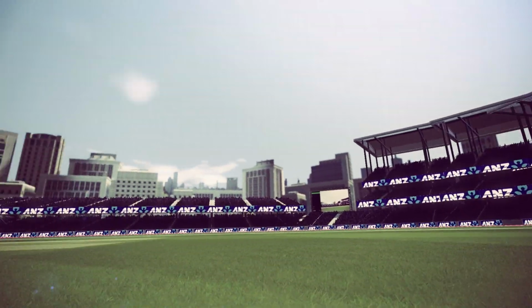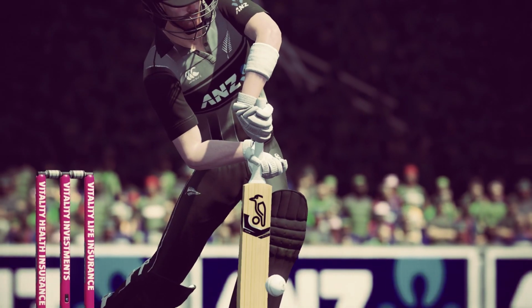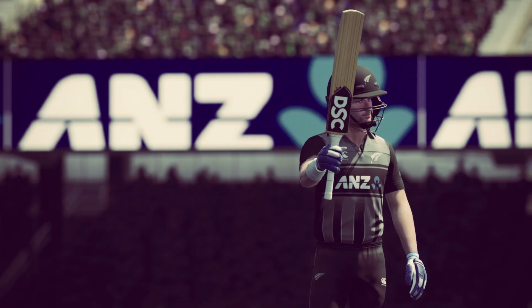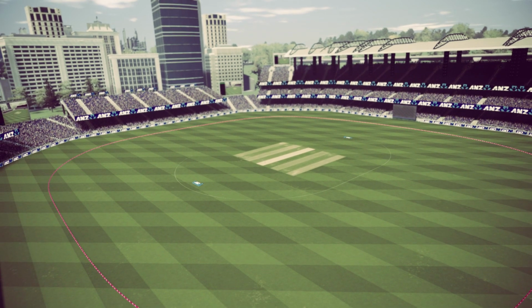And welcome to the fifth and final 2020 International here at Eden Park in Auckland. After the series being squared two apiece here, we head to the decider, much like in real life when England unfortunately won in a super over. But New Zealand will be looking for a bit of revenge here, trying to take the series and move up those rankings in the 2020 cricket.